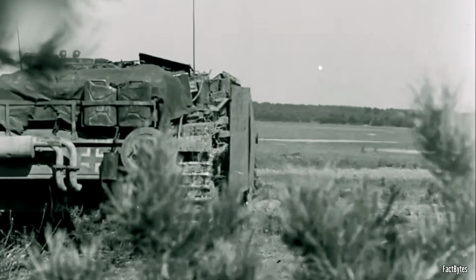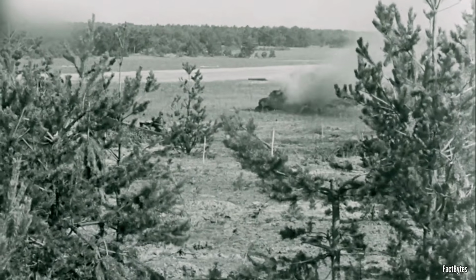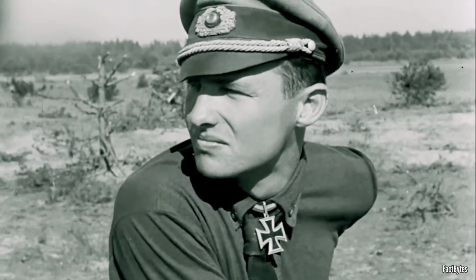Today, we dive deep into how the StuG crews perfected the deadly art of tank hunting. From their ambush tactics and camouflage tricks, to real battles where a few assault guns stood against overwhelming odds.